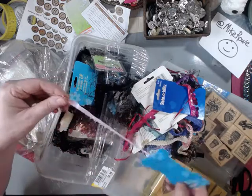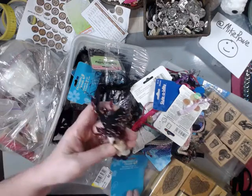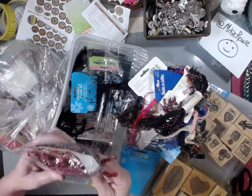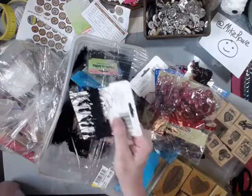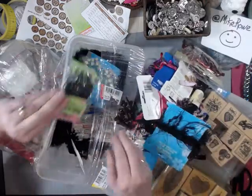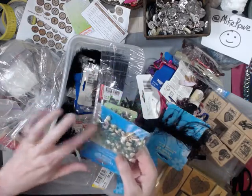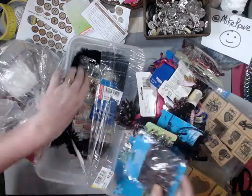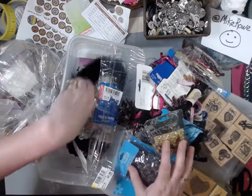This one, little piece of this with the little discs on it. Some more dangly trim. This looks like dangly trim. Glass beads, some black. Some eyelash trim, looks like with beads. Some more danglies, with little shells. That'd be cute to do an ocean. Some more danglies. Oh, look at these danglies. Woohoo! Those are really cute.